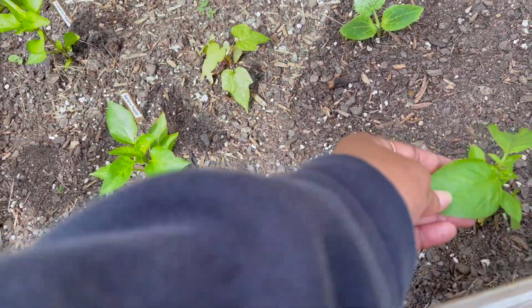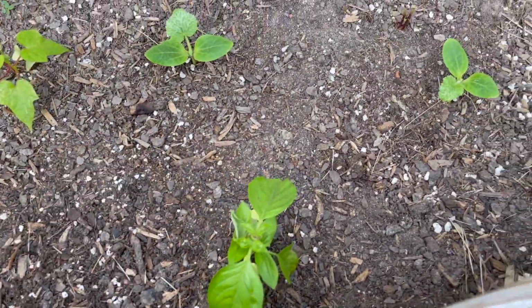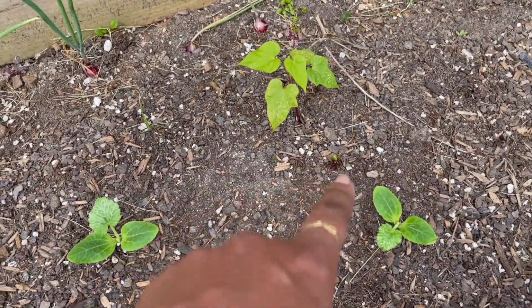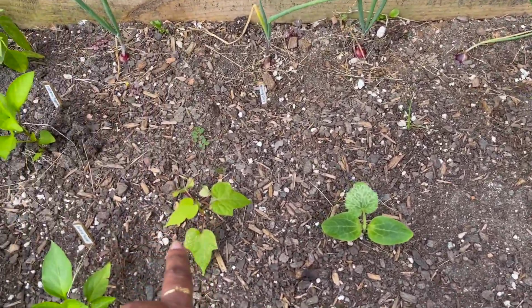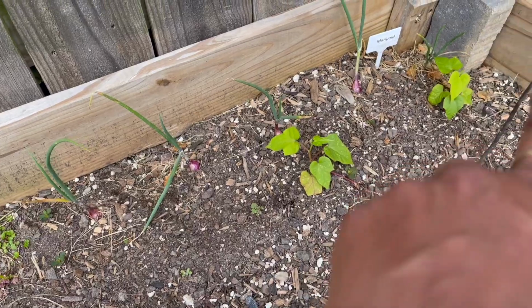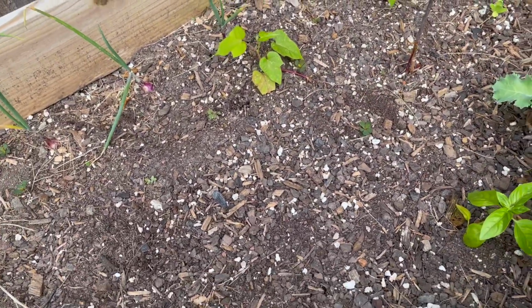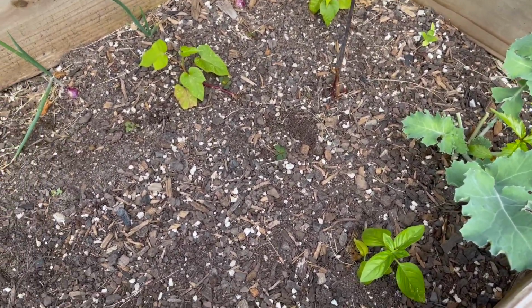I think this is basil. Yep, that's basil. Don't look like it, but that's what it is. It's dry. That is a grey zucchini. Weeds popping up. I need to come and pull them out. Morning glory, morning glory, morning glory. That's a flower. I can't remember what it is. Weeds. That is kale. Basil.